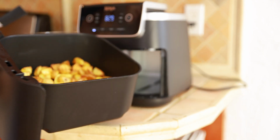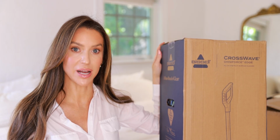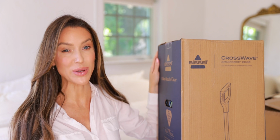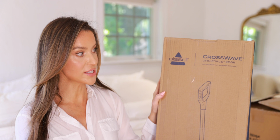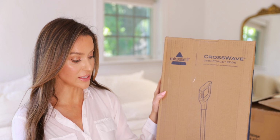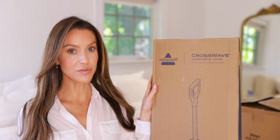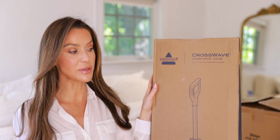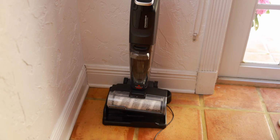One thing about spring cleaning, it is so much easier when you have the right tools and you have the right appliances. This is another item that we desperately needed. It's from Bissell. This is the Crosswave Omniforce Edge all-in-one multi-surface cleaner. I believe this is wet and dry. We have wood floors, tile surfaces, rugs. So I love an appliance that cleans everything all in one. I already know this is going to make my life so much easier.